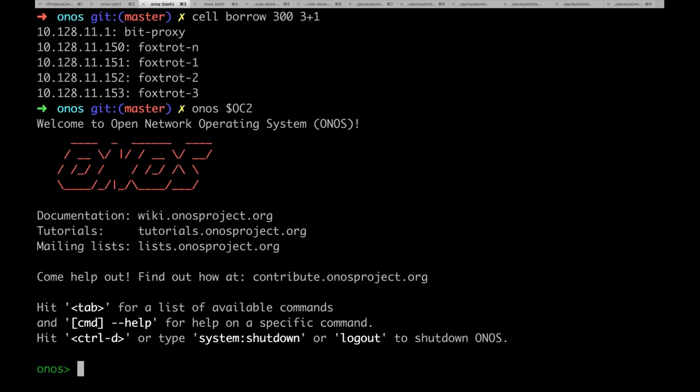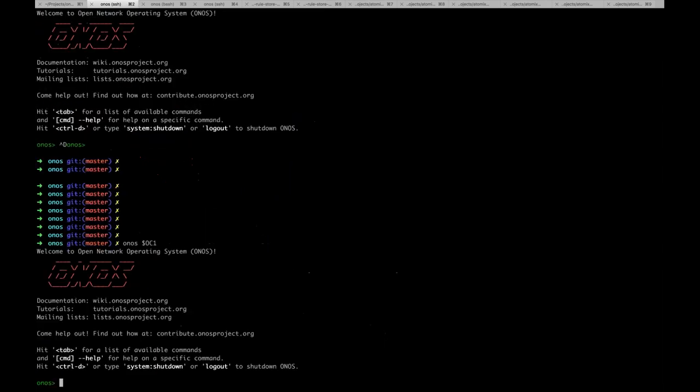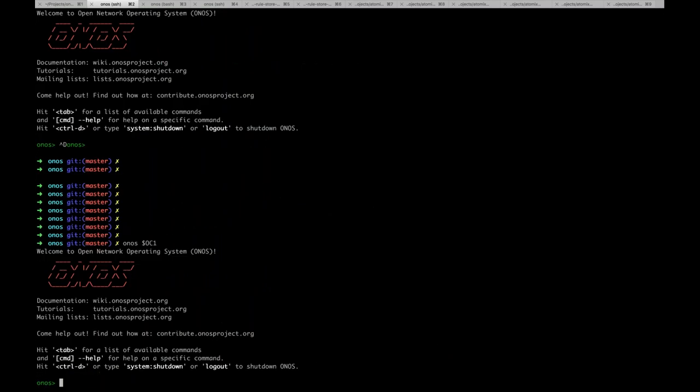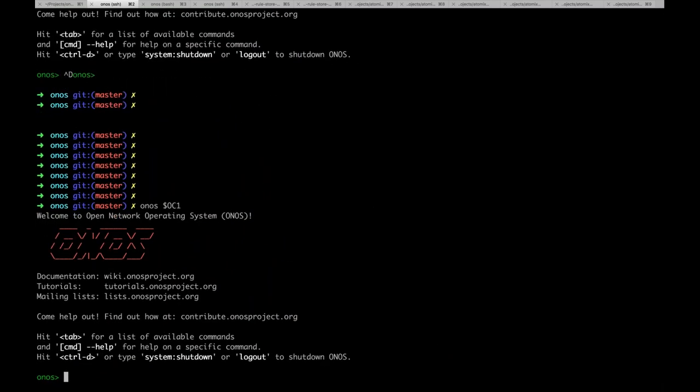Alright, so I'm just going to quickly demo the work that's been done in ISSU. It's not going to be as cool as the last one, but anyway, just to show how ISSU operates, we have a set of commands.